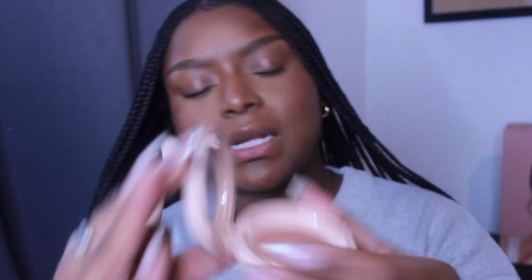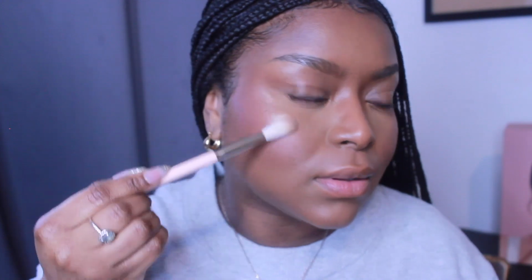I want to try out Flaunt, and this is that super gold toned highlighter. All right. Ooh, do you guys see that?